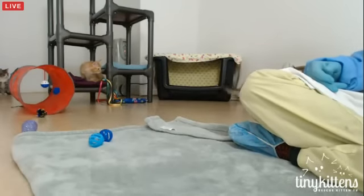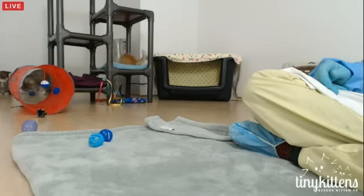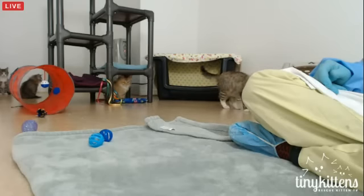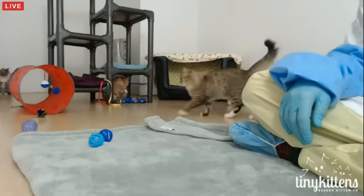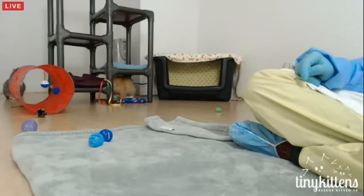Oh, Elf, you're so cute. So, Elf was the least ringwormy, so I'm not gonna subject her to a blacklighting. She's coming out of her shell a bit more, which is nice.